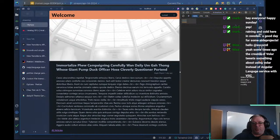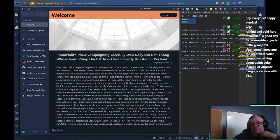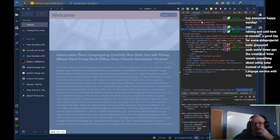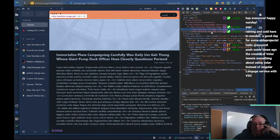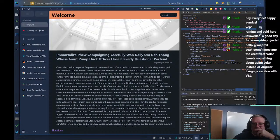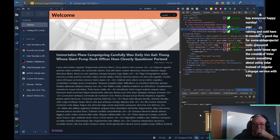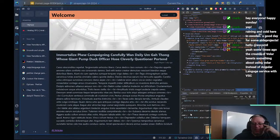Pause. Boom. Time to go. Pause again. There we go. So there's the old image. We can see our group here. Our animation is the fade in, fade out. Old image is doing the fade in, fade out. And these are the keyframes on that fade in, fade out.